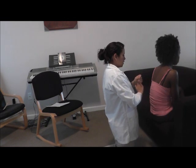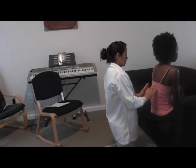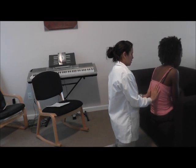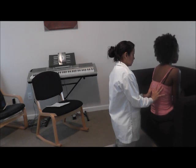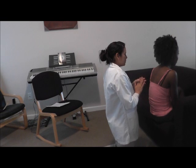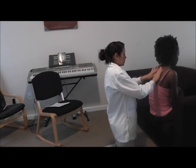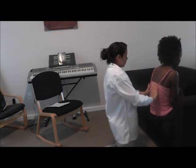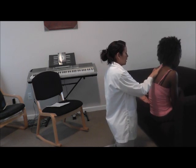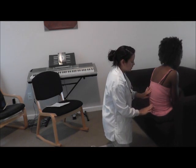And now I'm going to check for symmetrical expansion. If you could breathe in and then exhale and hold. Okay, and then inhale and exhale. Okay, thumbs were separated symmetrically, and then from there I'm going to just feel your back, and I note that there's no lumps. The spinous processes form a straight line all the way down, so that's good.